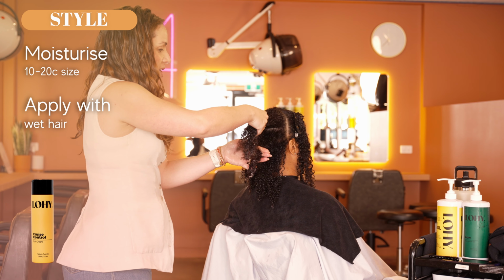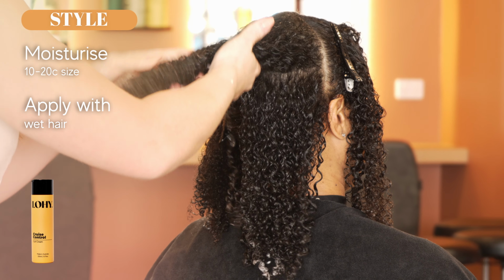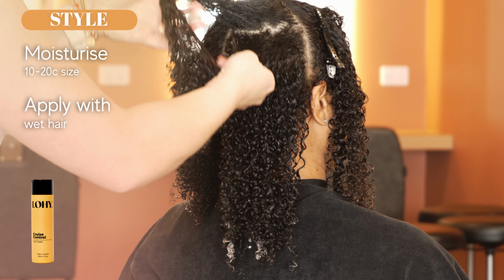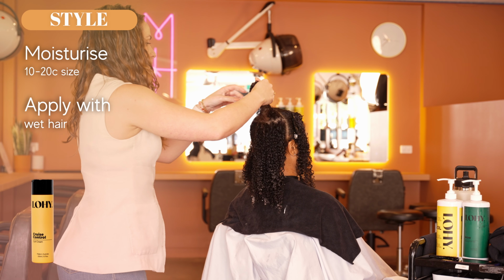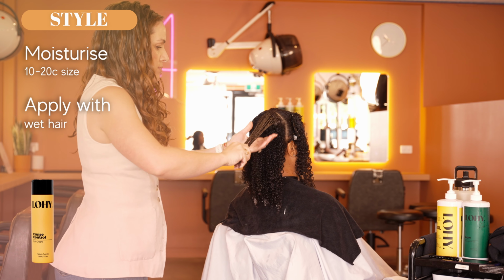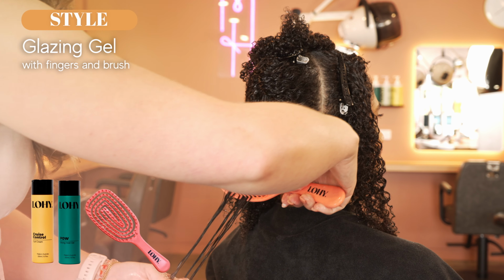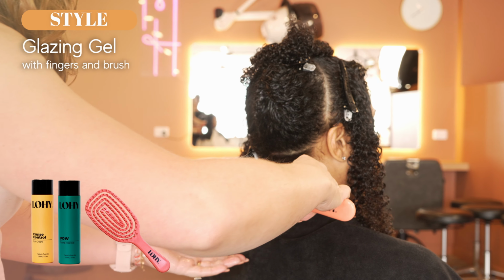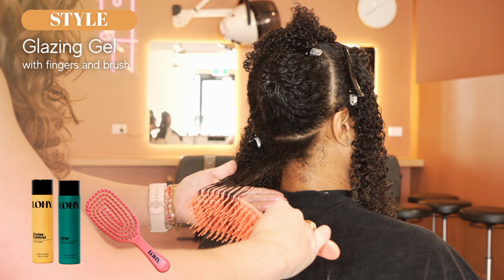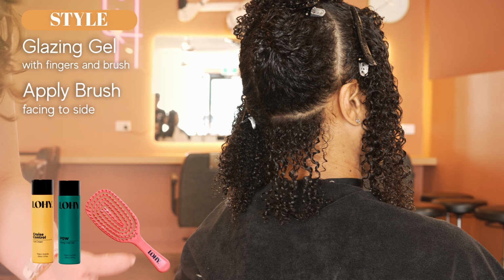I'm just making sure I've stretched it through the sections. And then we're going to layer Pow and really start to work with our brush. Now I'm coming through and focusing on glazing over each section and making sure I've got all of that lovely definition. So you can see as I turn the detangler brush to the side, you get that really lovely curl clump support, and you can see we've got really nice consistency to each of those clumps.